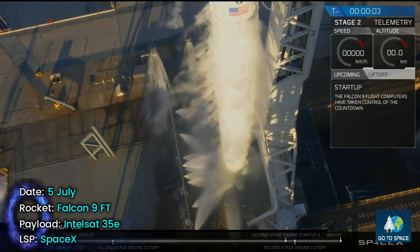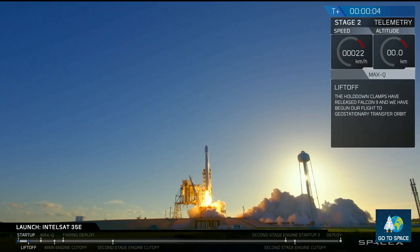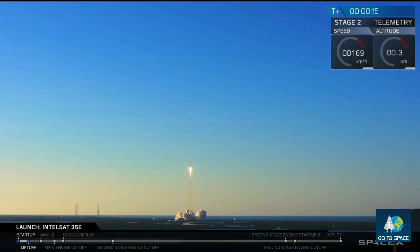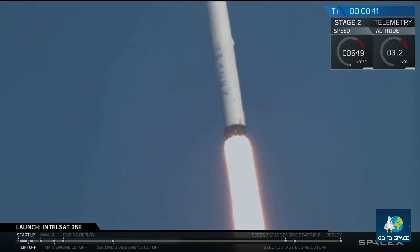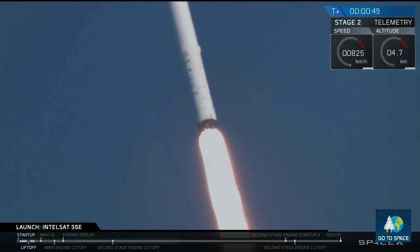T-minus 5, 4, 3, 2, 1. Liftoff of Falcon 9. Falcon 9 is clear of the tower. Stable, propulsion is nominal. Vehicle is pitching downrange. Plus 50 seconds into flight.